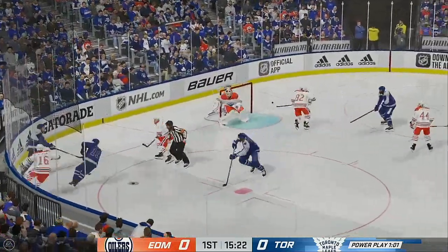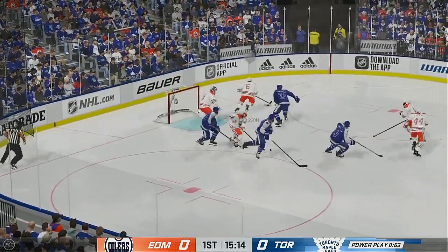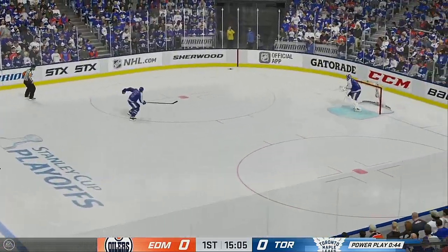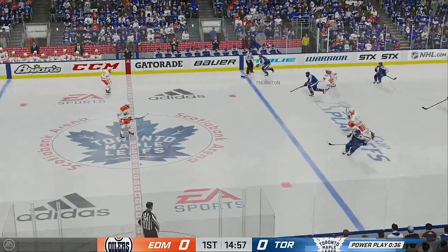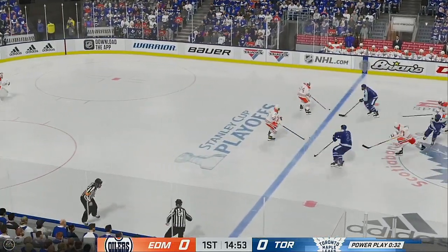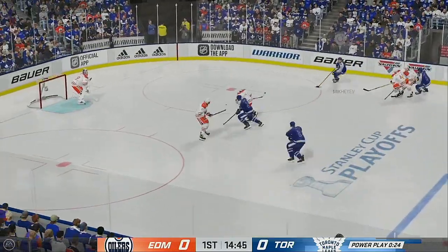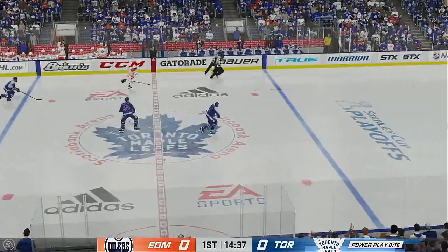A game of inches, and he puts it off the outside of the post. Comes up with a monster save in front. But he came out and challenged him. Good save. And they move the puck out of harm's way. Toronto's got a hold of it against the wall. Gains the zone through center, and a poke check knocks the puck away. Kind of lost control for a second there, but regains possession.